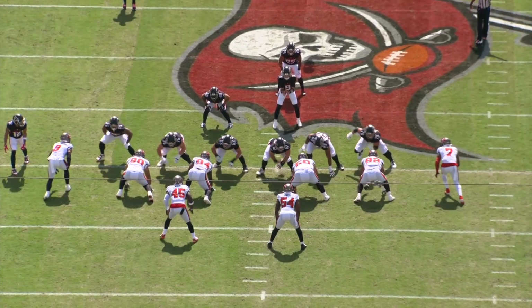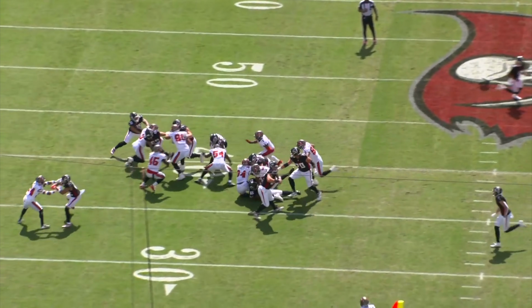Now, the run defense is a completely different story, to be honest. There's no way to sugarcoat it.